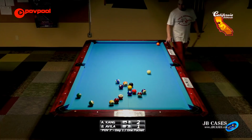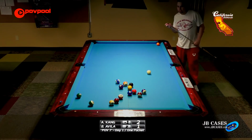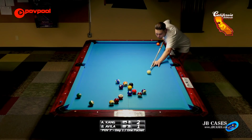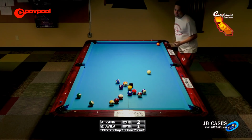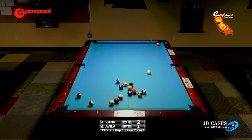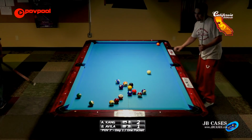So. Oh my goodness. Score is 2-1. 2-1 Amar. Well, that was a really good shot right there. He actually left Amar. We're actually going to shoot this ball in, I think. He's looking at it. The 12 ball? Yeah, he's looking to cut it in. Kind of a high-risk shot.